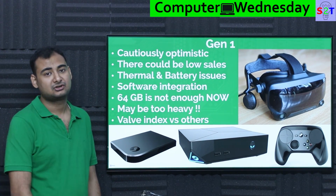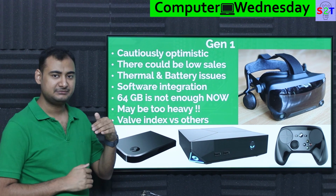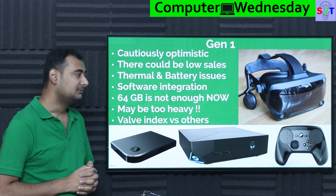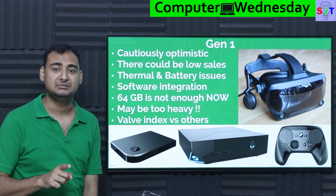Now, inherently, we are talking about a Gen 1 product. So I would advise what we call cautiously optimistic. Basically, do not get too excited. I'm seeing people are too excited or too negative about it. Just be cautiously optimistic, because you have to understand, yes, all YouTubers will buy that, so YouTube will be flooded by it, but that does not translate to general public sales.